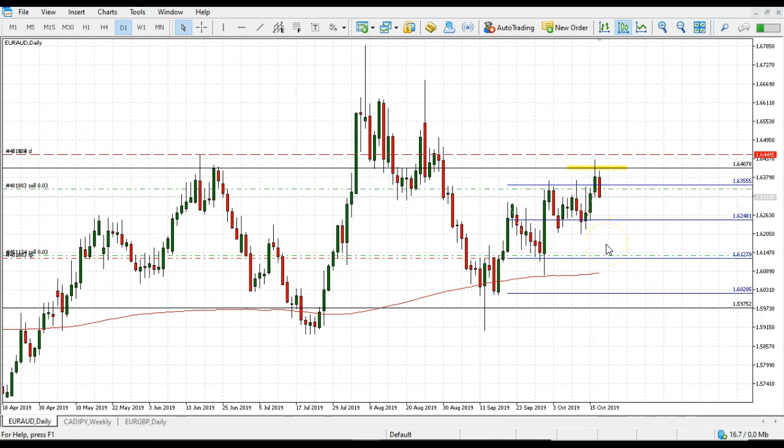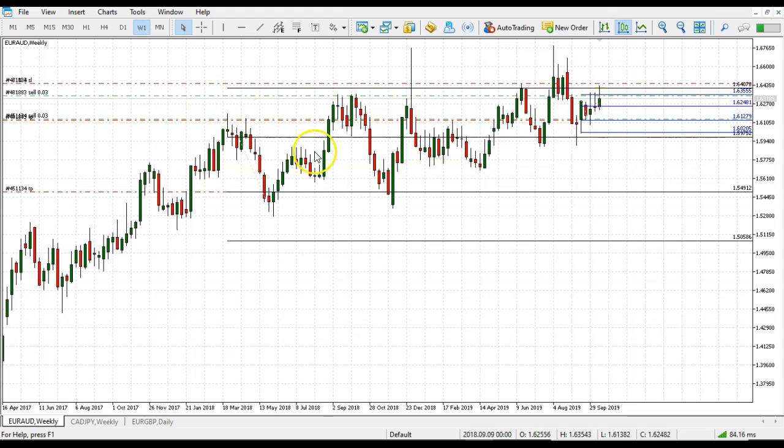I think price is coming back down according to the big picture and according to the long-term conviction we have here on the Euro Aussie. Let me give you a quick look here. We're looking at this weekly chart. You can see the setup. This is a massive trading range that started back at the beginning of 2018. We've seen a few legs in place, actually 4, and we should be seeing the 5th. This is from the long-term perspective.